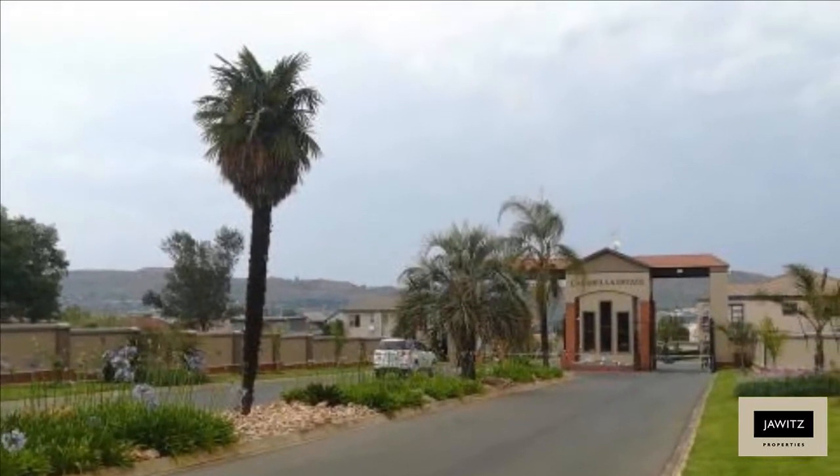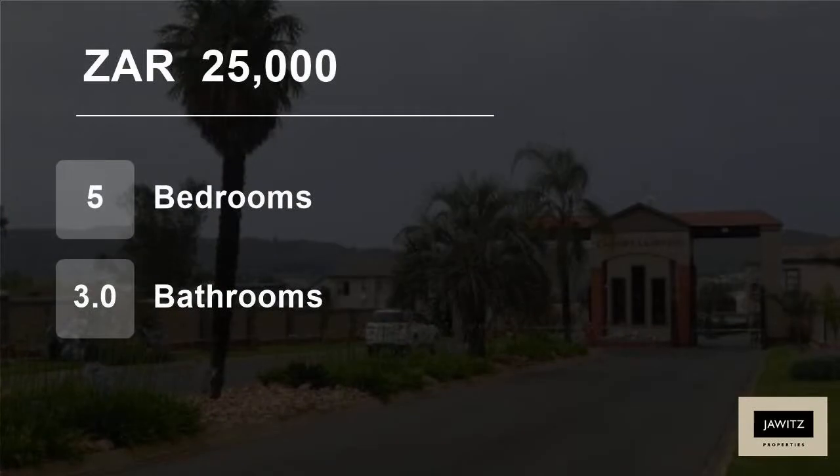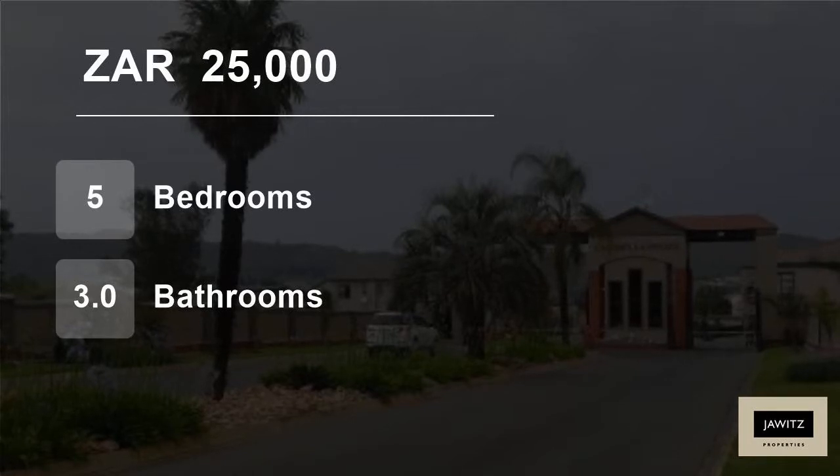The Ridge Shopping Center with a spa, pharmacy, pizza restaurant and Cecil is a stone's throw away. Wiltshire Curro School, Panorama Sports Club, Virgin Active, Retail Crossing, Clearwater Mall, Makro etc. are all within a few kilometers.